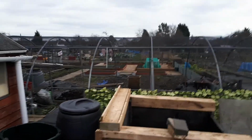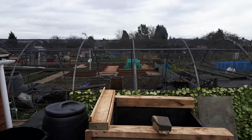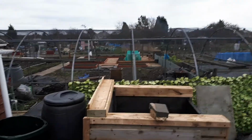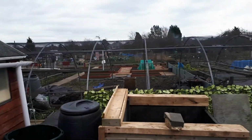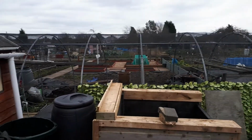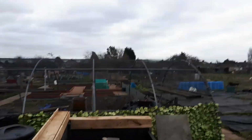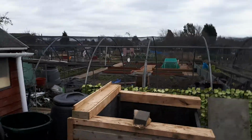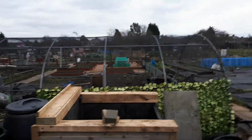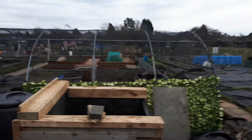I think with leaf, it's all right using wood chip and stuff, but you've got to keep retopping it up every year, redressing it. I ain't got the time for that reason. I've done what I've done and how I've done it, if I'm honest with you. Everything's on a budget, a very big budget, because I'm currently unemployed at the moment, after being made redundant. Hopefully I get back into work and spend a little bit, but even if I am working, I've got bigger priorities to be spending my money on than spending it on my plot at the moment.